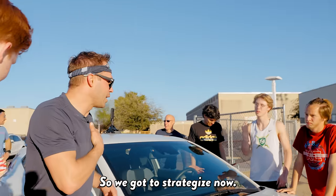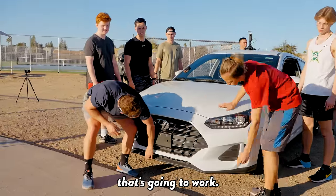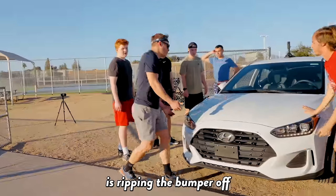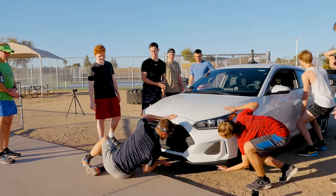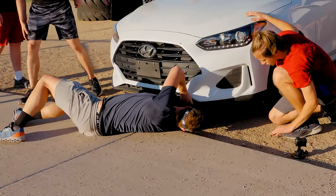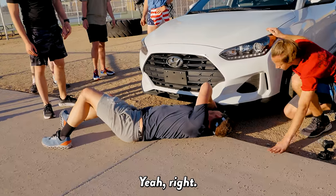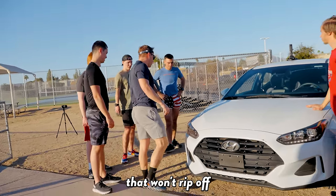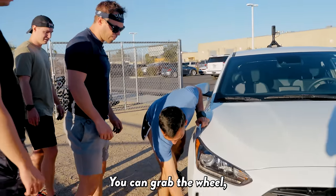Where's the engine on this thing? Probably up front. So we gotta strategize now. I don't know that that's gonna work. One thing I'm worried about is ripping the bumper off. Can I get under it and bench press this thing? What can we grab onto that won't rip off? Anything up to here is gonna be fine. You can grab the wheel, obviously.